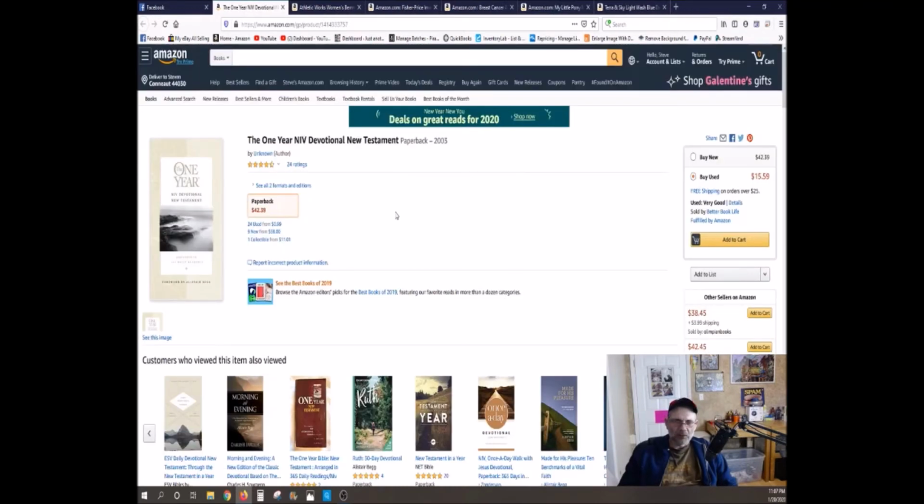What do we got here? A one-year New International Version New Testament. Looks like a Bible, devotional. This is the new price, I think, $42. But I sold this one for $15.57 or 58. Got it at a rummage sale for 50 cents.